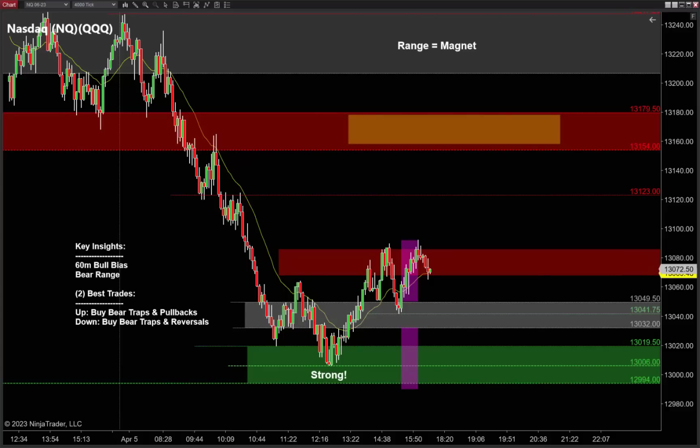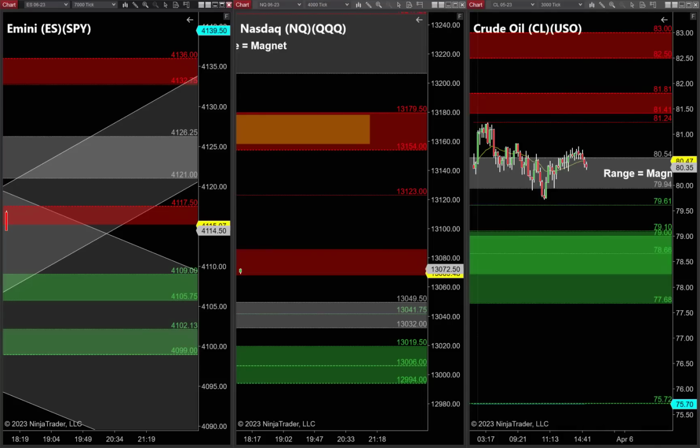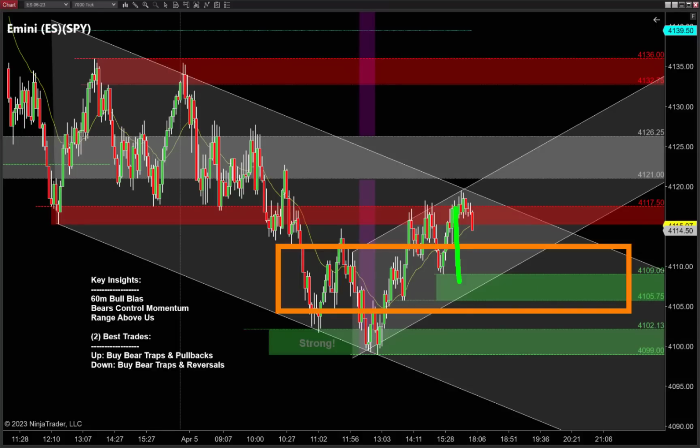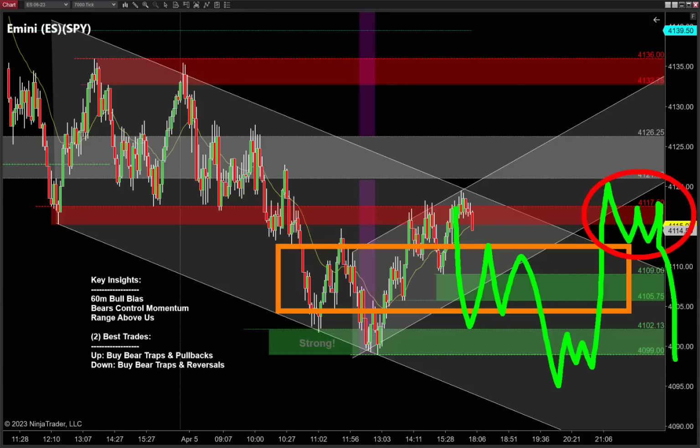I would say the same thing goes for the S&P as well, right? If for some reason we start to flesh out some sort of range tomorrow morning, we might get that range pop down, squeeze back up, trap the buyers. And you know what I mean? There might be a range here, and we talk about ranges all the time, of course, in the free trading course. So the basics are there for you.